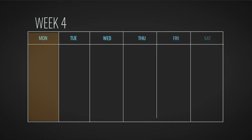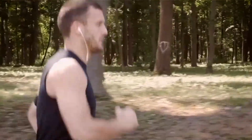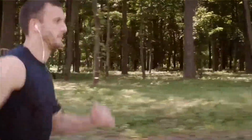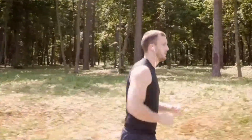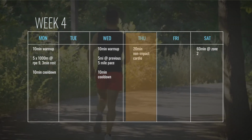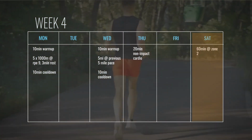In week 4, we come back with 5,000-meter intervals. And then on Wednesday, we're coming back and hitting 5 miles at your previous 5-mile time. The expectation is this run is challenging. You're going to be carrying a lot of fatigue. If you can hit your previous 5-mile best, this is a fantastic sign. On Thursday, you have the option of doing 20 minutes of non-impact cardio. And then Saturday, you have an easy Zone 2 run to shake out your legs.